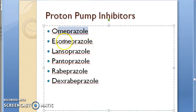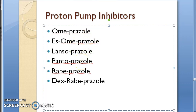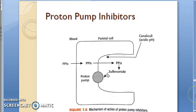Proton pump inhibitors: omeprazole, Esomeprazole, Lansoprazole. All these prazoles are interesting, right? So you can remember the names easily. Lansoprazole, Pantoprazole, Rabeprazole, Dexrabeprazole. Prazole is common. So first of all, remember the names of the drugs. These are proton pump inhibitors. They will stop the secretion of acid. That's what we want, correct?